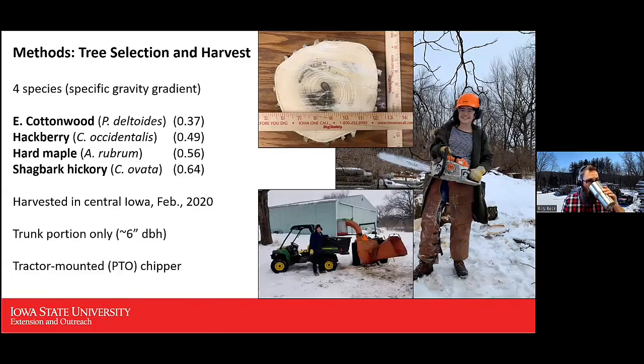All right. Real quick overview of the methods, coming from harvest all the way into the lab. We started out just looking at 4 species. This was a freshman honors project, so we didn't want to get too wild. But our first hypothesis was, let's check out a gradient of densities. So we wanted to go from very, very low density to very, very high density. And we also wanted to select species that are often removed and killed and underutilized in forest management activities. So these are the 4 that we came up with for our gradient here.